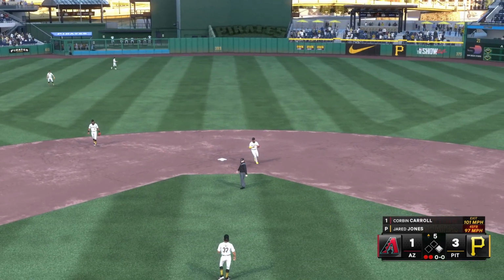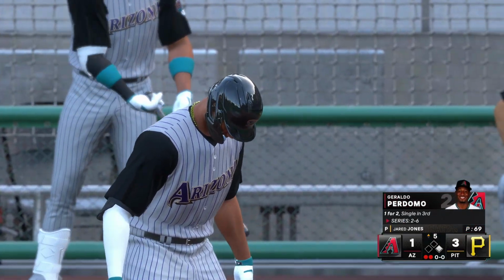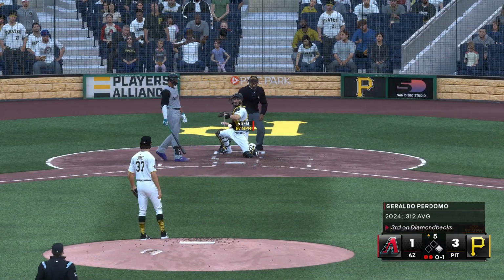Not fooled at all right there. He was clearly all over it. But sometimes you hit it too hard and right at someone. You're looking for one of those hits to get a knock sometimes. Geraldo Perdomo, the next to hit. Right through there for a strike.